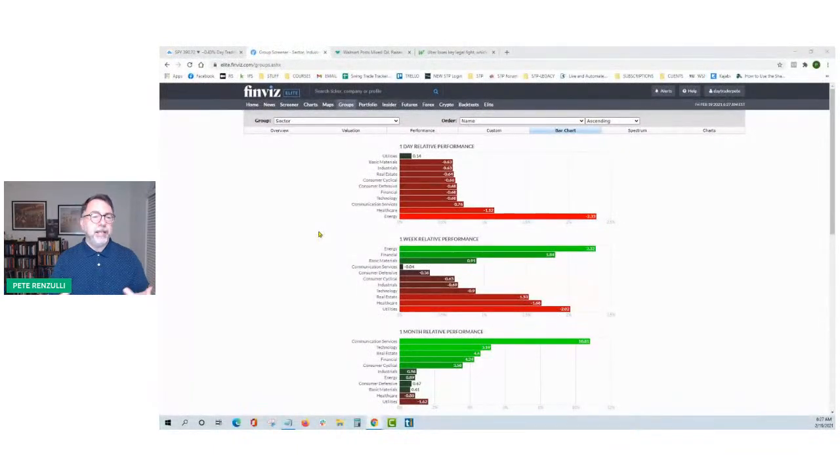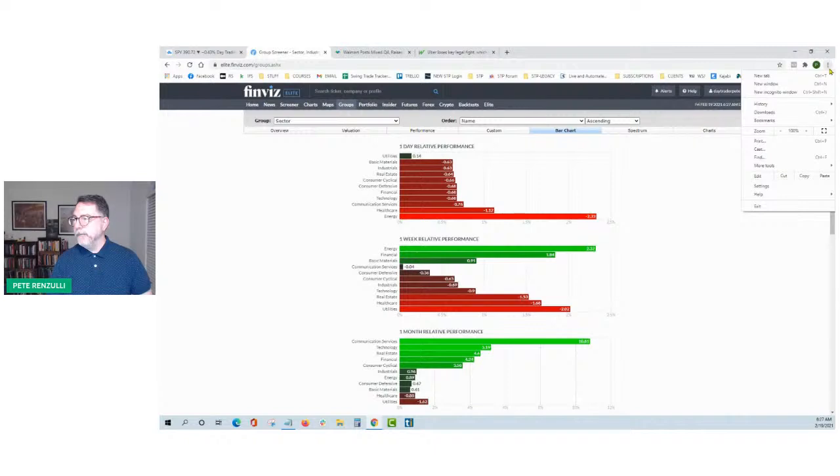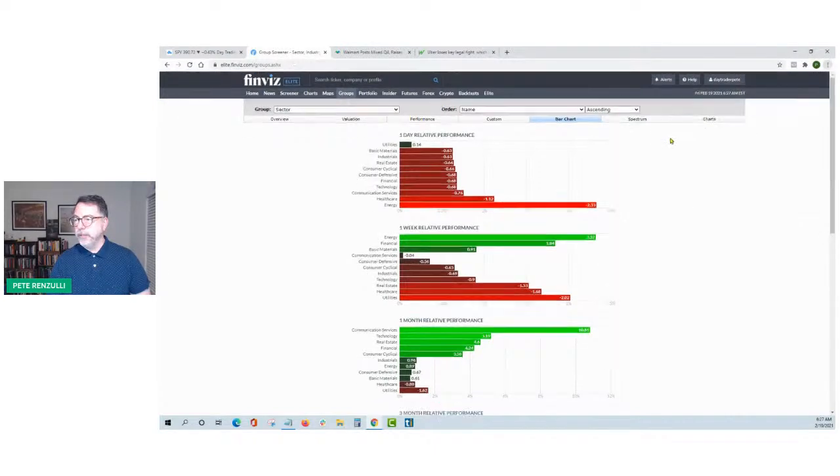And we're going to start out with industry groups and sector groups. And you can see here very clearly that yesterday specifically, we're talking about nothing was green.